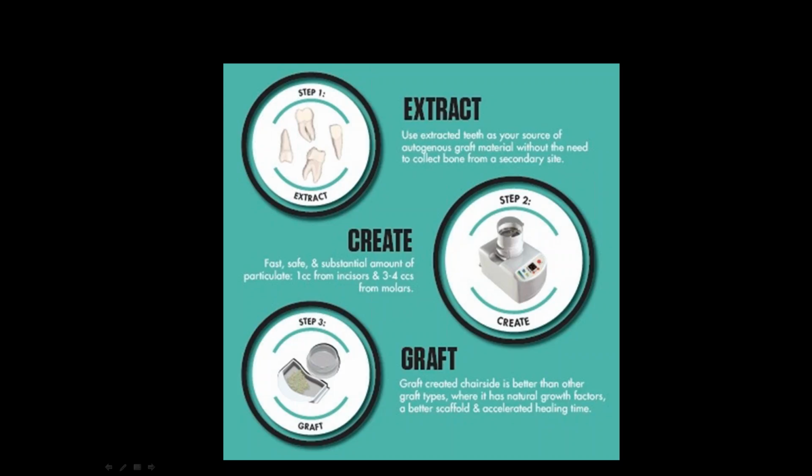Second step, what we want to do is grind this down, right? We want to grind this down into small particulate type of graft, and then what we're going to do is we're going to go ahead and treat this with some different chemical agents that we'll be talking about so that we can cleanse this graft material and remove all the bacteria from there and have a graft that's created chairside in a matter of 10 to 15 minutes, where it actually has the natural growth factors already in there.